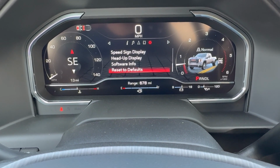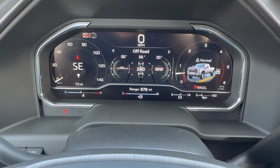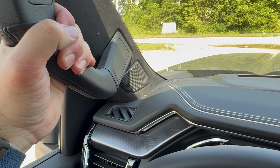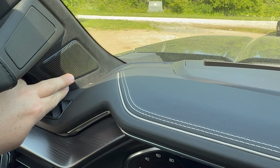And back to the home screen. Alright, moving over the top, we just did cover the leather wrap grab handle. We've also got part of the Bose system, the A-pillar mounted speaker.